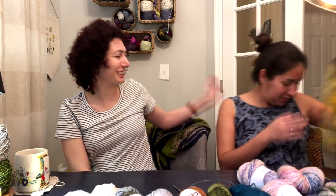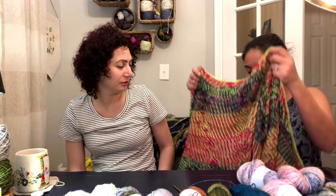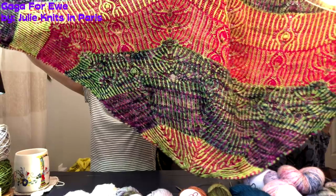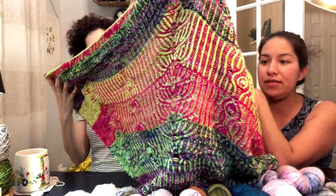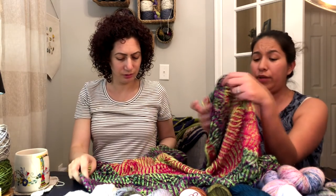Oh yeah. Okay, so I didn't knit this one, but it is my yarns. I have a sample knitter, which is not me, but my friend Susan. She's from Canada and she knits with my yarns so that I can display my colorways. And this is Gaga for You, a design by Julie Knits in Paris. I really don't know how to say her name.